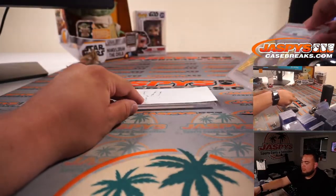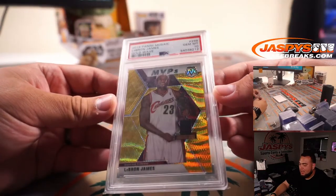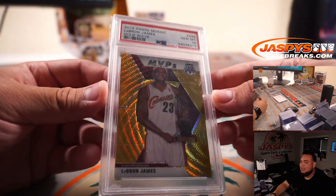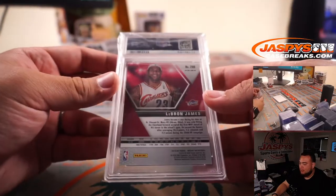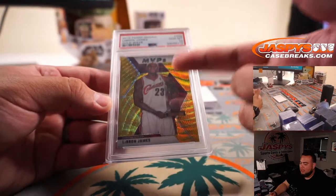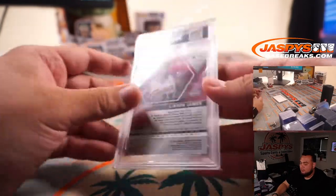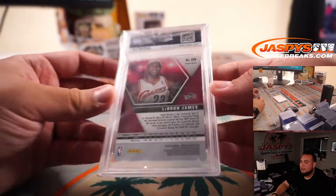We got another LeBron James. And it is a Panini Mosaic. That is Tmall Edition Gold Wave MVP's LeBron James with a PSA 10. That is a nice one right there. These are tough to grade. And the fact is they got a 10 and it's a Gold Wave. I think they only put two Gold Waves in every box of Tmall. So a very, very nice hit right there. Future Hall of Famer, first ballot, everything. GOAT.